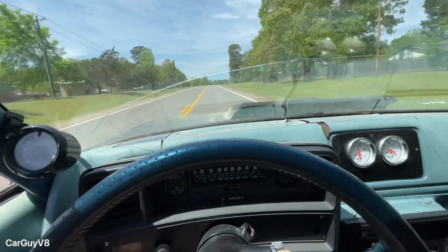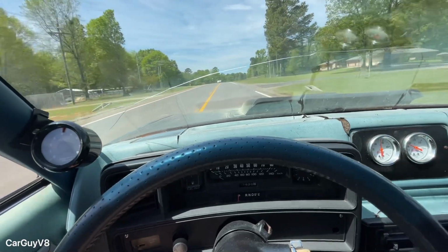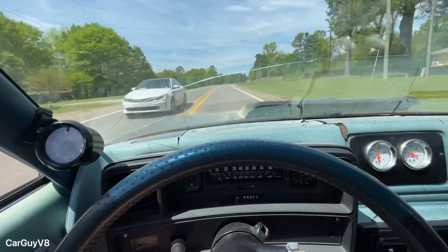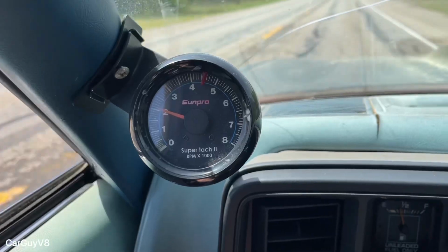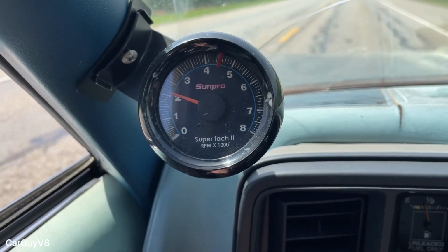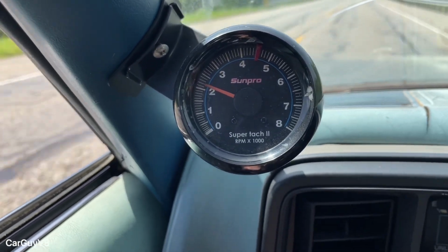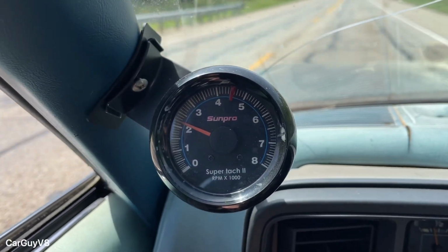Not sure if I can tune that out with this long gear ratio and the small, stock converter. I'll probably just stick with that, unfortunately. That is 70 miles an hour on a highway. 241 gears all day long.